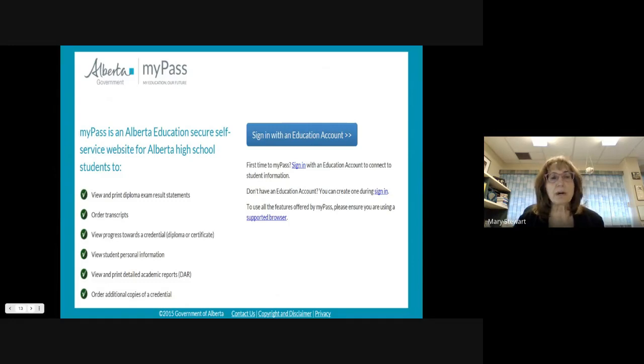Most important thing with MyPass is to have a personal email in PowerSchool, and that will make the process much easier. We do have some detailed information regarding MyPass and how to sign up in student services. Feel free to drop in.